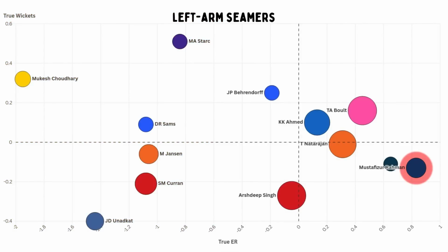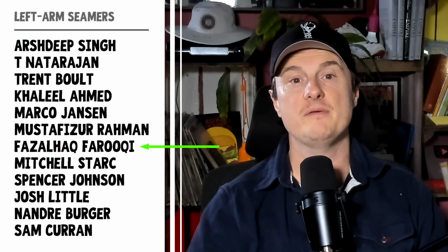Mustafizur Rahman is 29. He looked great last season in the few games that he played, and he's still definitely a banker in this position. Farooqi's only played 7 games in the IPL, but he was brilliant in the T20 World Cup.